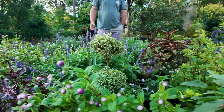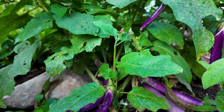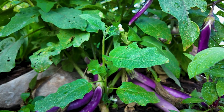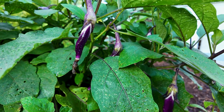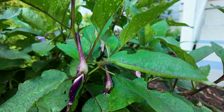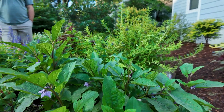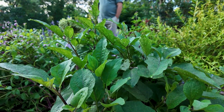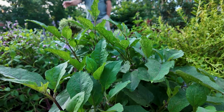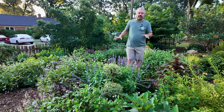The eggplants weren't really grown for those flowers, although those flowers are attractive. They were grown for those. The eggplants themselves are super decorative. The stems are black. The foliage gives you contrast to the other types of foliage that are in the bed. And I think Steph knocked it out of the park with the design of this combination. And the bees are absolutely thriving in it.